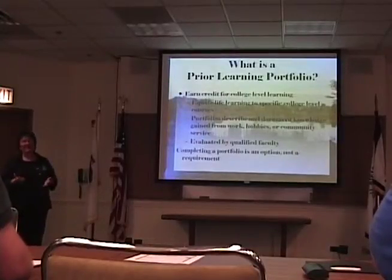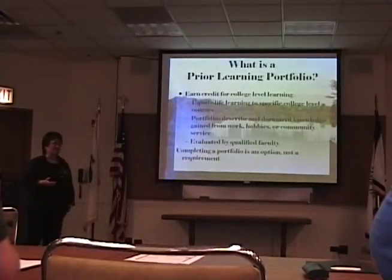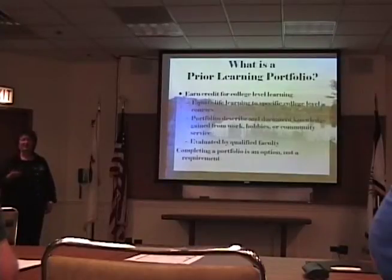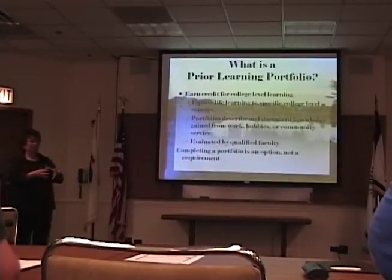But if we don't have it, say your life learning is that you're an artist and you never took an art course at all, you would need to find an art course at a community college or a four-year college, look at the objectives, the learning outcomes for the course, and see if you know everything that would be required of you if you were taking that course.